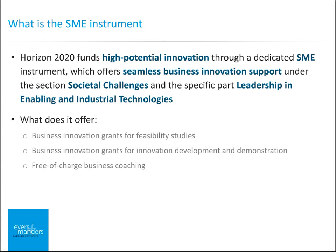Seamless business innovation support consists of three different elements. First of all, business innovation grants for feasibility studies, business innovation grants for innovation development and demonstration, and then free of charge business coaching. So with these three elements, the European Union wants to offer a full package to SMEs to get their innovative idea, their innovative product to the market. So then also it's about societal challenges and leadership in enabling and industrial technologies, and I will come to that in a minute as well. These are two of the pillars within Horizon 2020 that the SME instrument is focusing on.